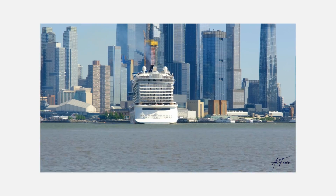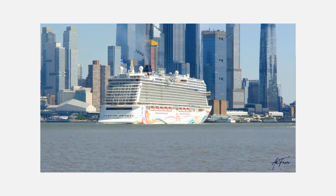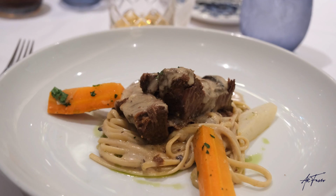Second point I want to talk about is the food, which I thought was great on this ship. If you saw my review of the Norwegian Joy, I believe last year, I rated that the best food I've ever had on a cruise ship. And that still holds true. Holland America didn't quite beat it, but this food was good. There's nothing to complain about.